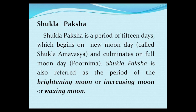Shukla Paksh is also a period of 15 days which begins on new moon day, that is on Amavasya, and culminates on full moon day, which is Purnima. Shukla Paksh is also referred to as the period of brightening moon or increasing moon or waxing moon, as the moon keeps increasing during this period and on Purnima we observe the full moon.